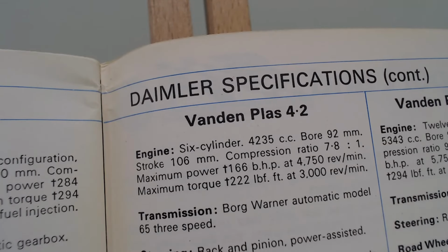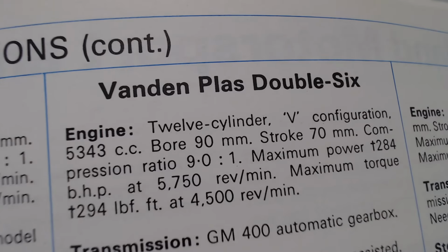Then we get the Vanden Plas, the 4.2, 4235cc, 166 bhp. Transmission only that Borg Warner Auto Model 65 3-speed transmission. Skipping over the options, actually, the Vanden Plas didn't have any options. I guess they had it all on them already.